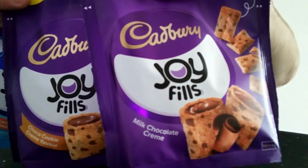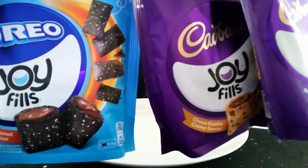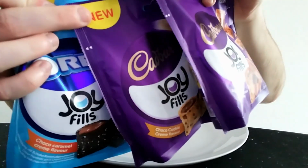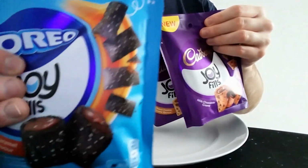So you can see they look a bit like cereal. I don't know if you've seen that cereal Crave, where it basically looks like that with some chocolate in the middle. They look very much like that, really. I mean, I have had a sneaky taste of these already. As I said, I did buy another one, so I won't go into what I think just yet. But you can see that's what they look like.